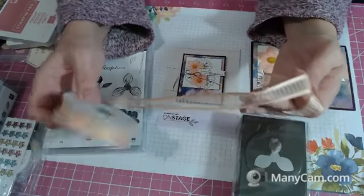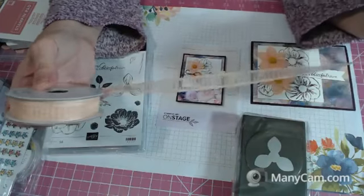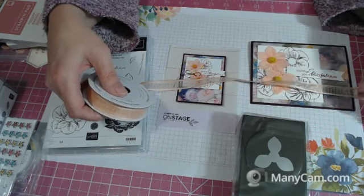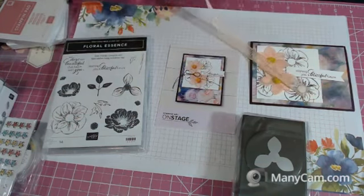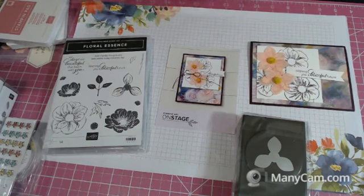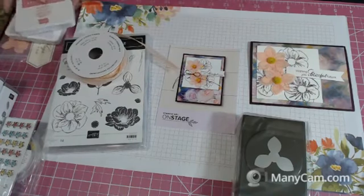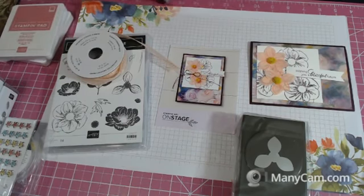This is gorgeous. Look at that. Just beautiful. I love that. Look how nicely it goes with all of that. Just gorgeous. Wow, I can't wait to use that. We might have to push this up a little bit. I don't want to wait long to do that one. Maybe we'll slip that one in early.